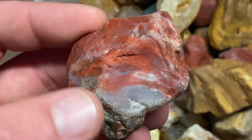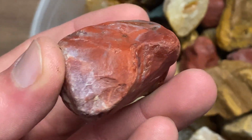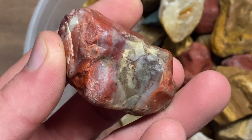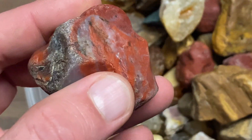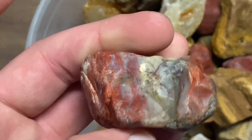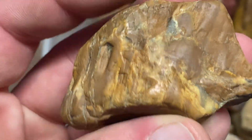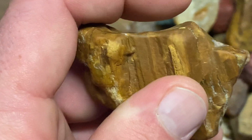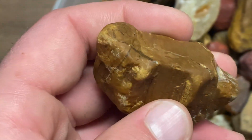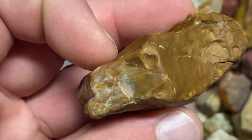Nice piece of red jasper with some agate bands through it. I think this one will tumble out really nice. It's pretty solid. The only fractures are down here, so I should be able to get that pretty clean. Jasper, brown jasper maybe. Could be some sort of petrified wood, I don't know.